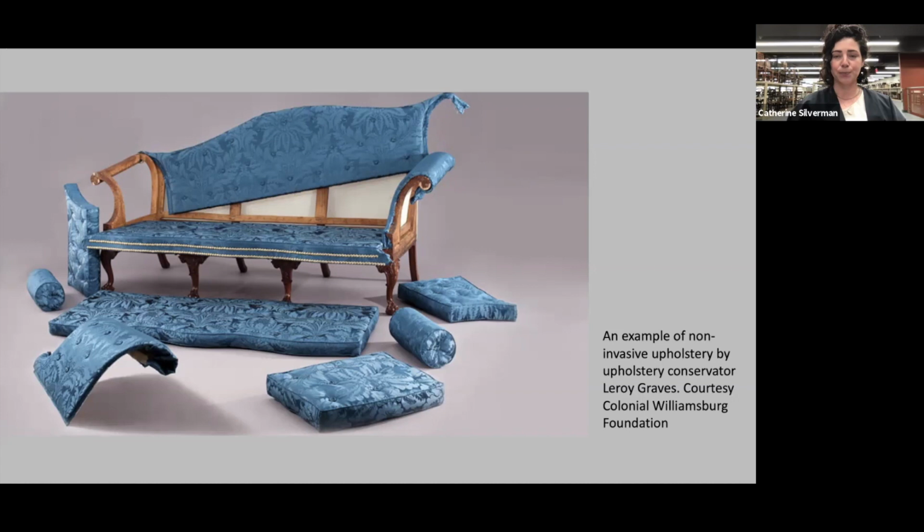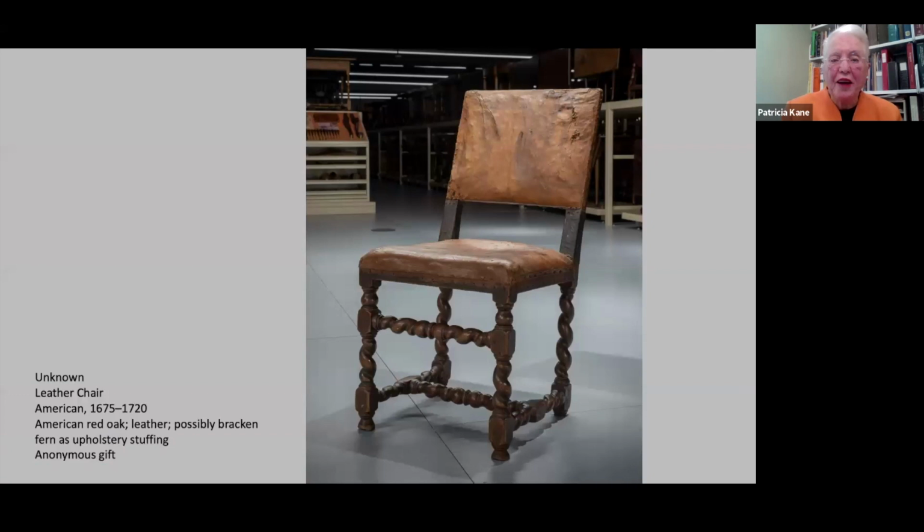And then over to Pat. Thank you, Kathy. And this is the first example in the furniture study that we're going to look at.